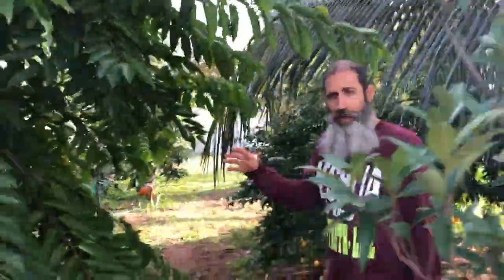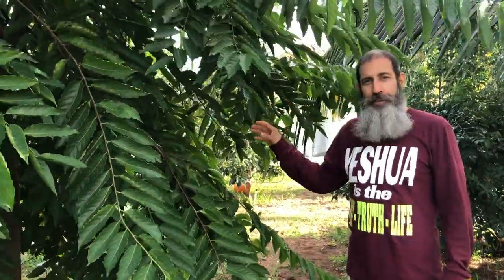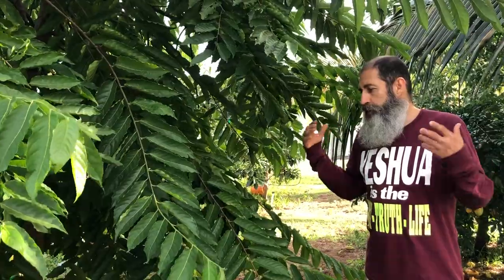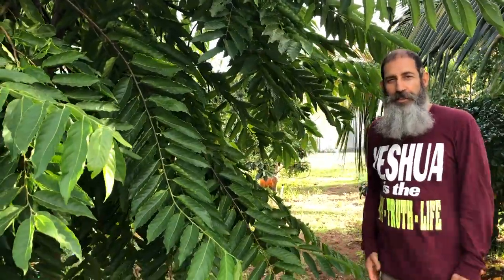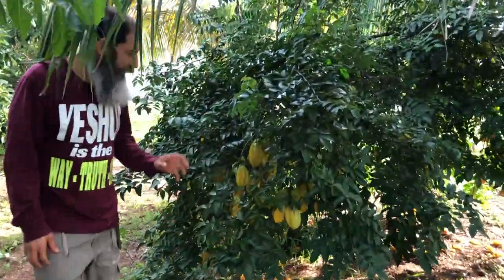This is the only tree I have that is not edible. This is an ylang-ylang tree, and it's really for the smell. It's a perfume tree. It smells out of this world. Wonderful.